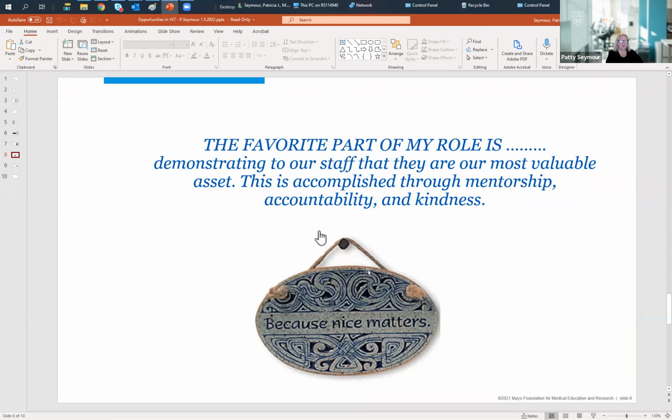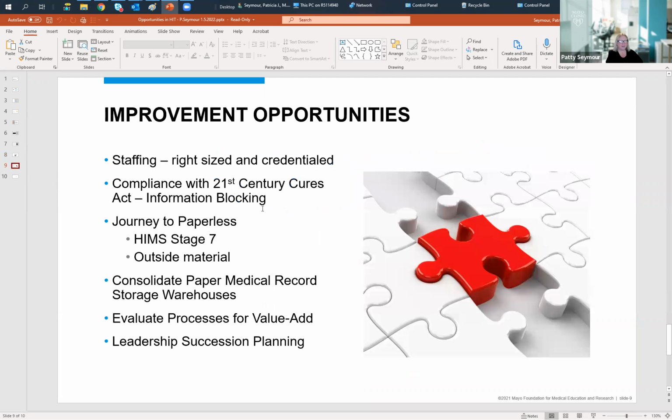And in my office, or at least in my old office, there was this sign that hung next to the door, because nice matters. And I believe that in my soul, that no matter what you have in front of you, we need to be nice. We need to be kind. We need to get the work done, but you can do it in a way that demonstrates that value.